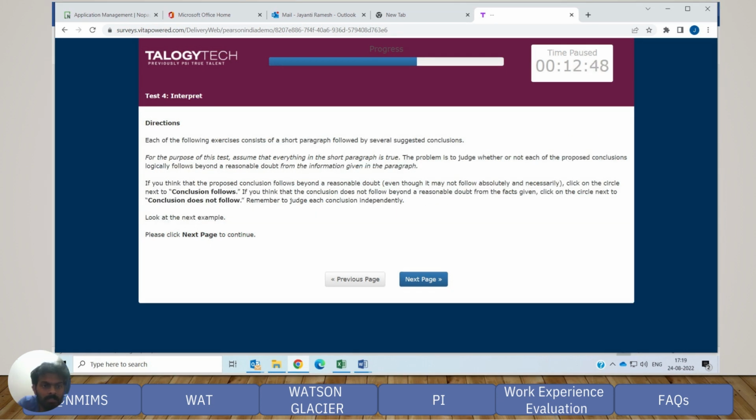Okay, next, interpretation. This is the fourth type, the interpretation part. What happens here? For this purpose, assume that everything in the short paragraph is true. So they'll give a paragraph, you have to assume everything is true. The problem is to judge whether or not each of the proposed conclusions logically follows beyond a reasonable doubt from the information given in the paragraph. So in the interpretation part, you have to judge whether the proposed conclusions logically follow the passage. It is similar to the previous part, but this is inference based, and the earlier one is deduction type. Okay, conclusion follows and conclusion does not follow. The options are the same for this one also. You have to select between the two.